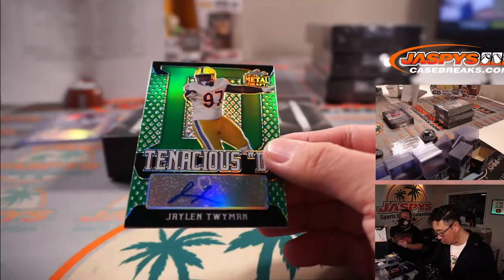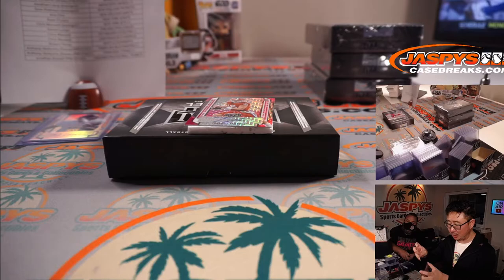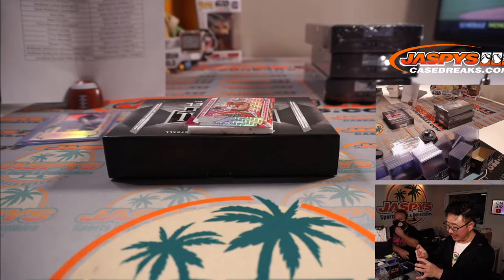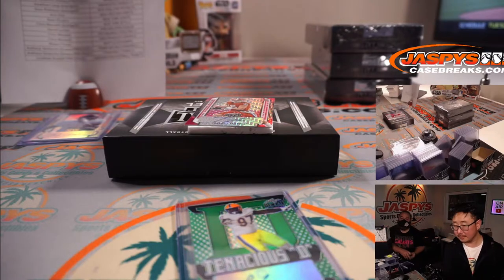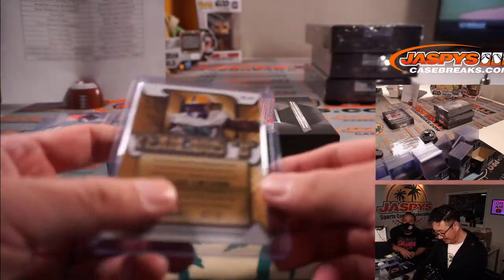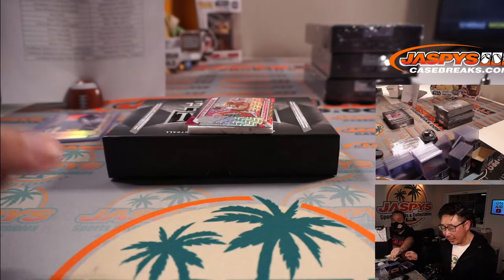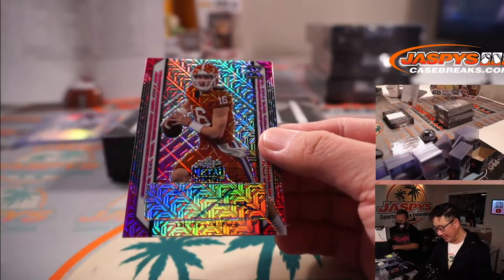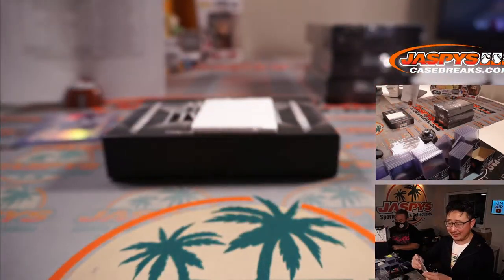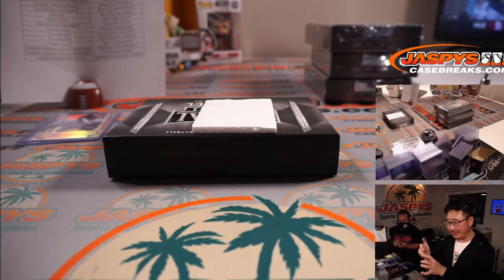What about Jalen Twyman? Browns. Tenacious D, Jalen Twyman. No, he is a Buccaneer, my friend. He is a Viking. 8 out of 10, that is another Viking for Jonathan Liang. And Corey was asking earlier, have I pulled a Trevor Lawrence? Yes. Trevor Lawrence! Anthony Good Wyatt with the good hit.